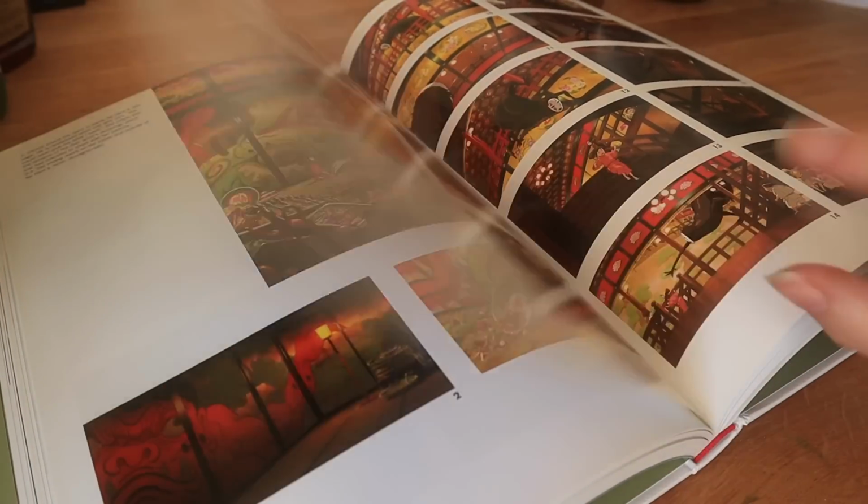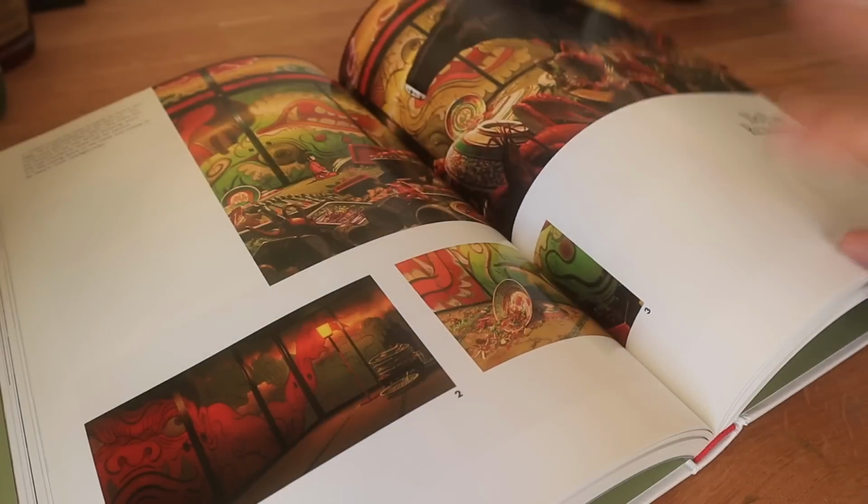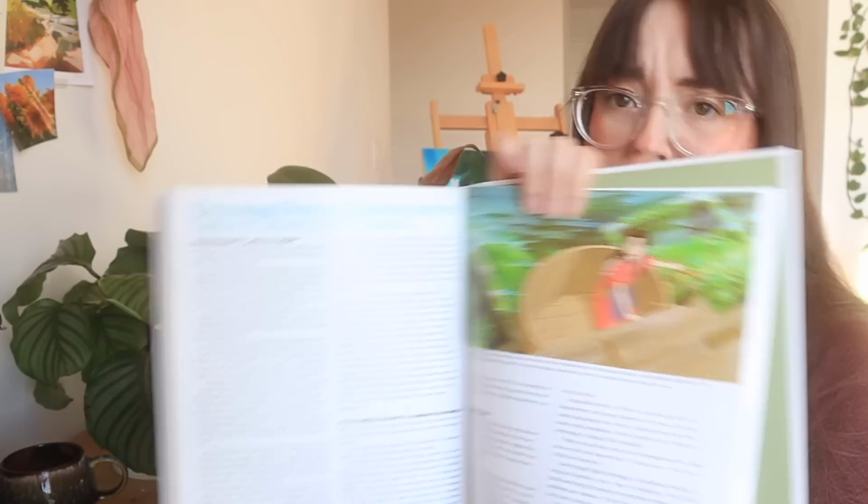I mean, it is incredible. And they talk about everything. They talk about the technology they use, how they mix traditional art and animation in their films, and if you are interested in animation, if you are interested in Studio Ghibli, which why wouldn't you be, this is going to be the book for you. It is amazing, and one of the things that I really want to do is collect more of these books because they are incredible.